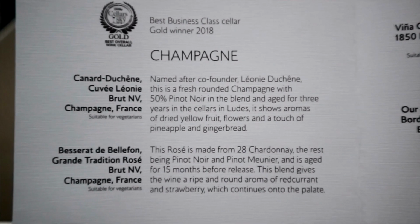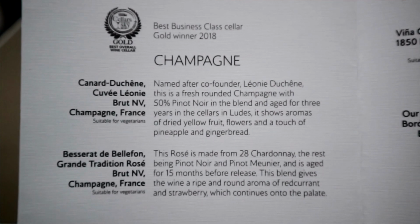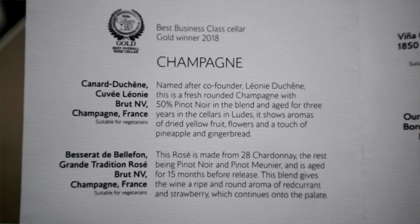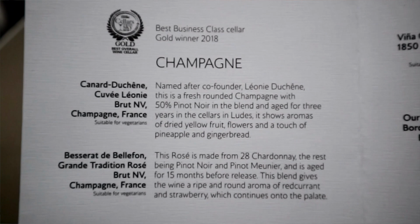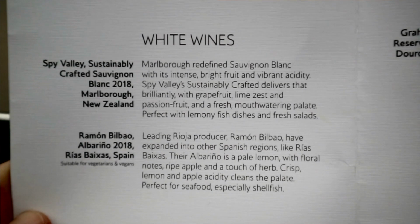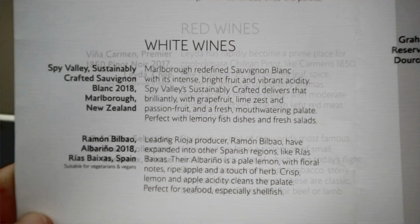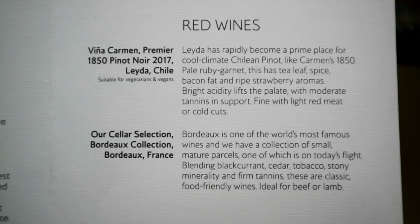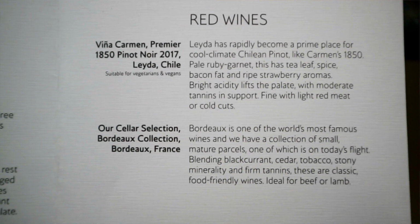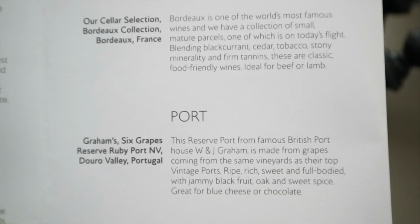You can see actually that BA won Best Business Class Cellar in Business Travellers, Cellars in the Sky in 2018. So we've got a choice of champagne, the standard brut, and then also a rosé. And then the white wines, Sauvignon Blanc and a Spanish white wine. The red wines, Chilean Pinot Noir and a Bordeaux. I don't know which one that is actually because I haven't had any red wine, but maybe I'll try and find out. And then a port.